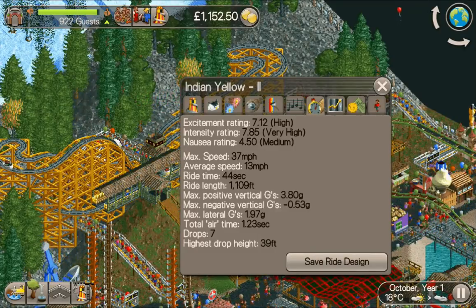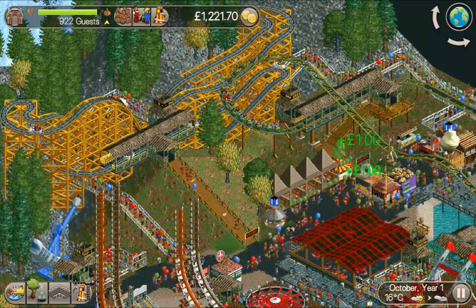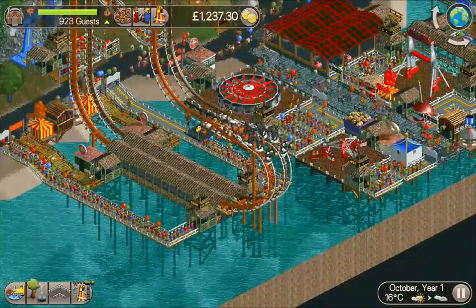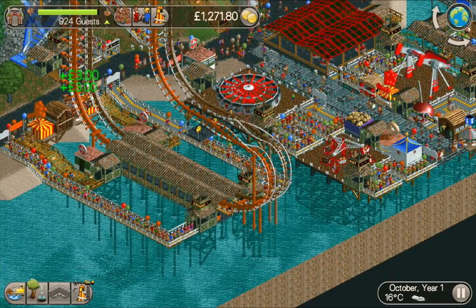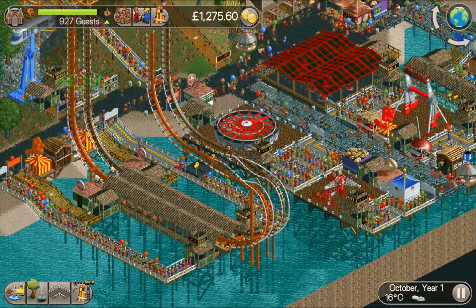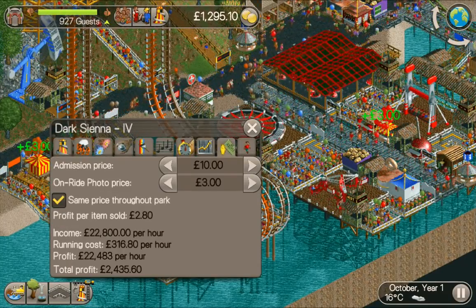October year 1, the Parvin has boosted the excitement on the mouse coasters. Guests are happy to pay £10 for that. We unlocked these coasters, inverted vertical shuttles. So I've built a couple of very, very simple shuttles there. Good stats. Guests are happy to pay £10 a go.